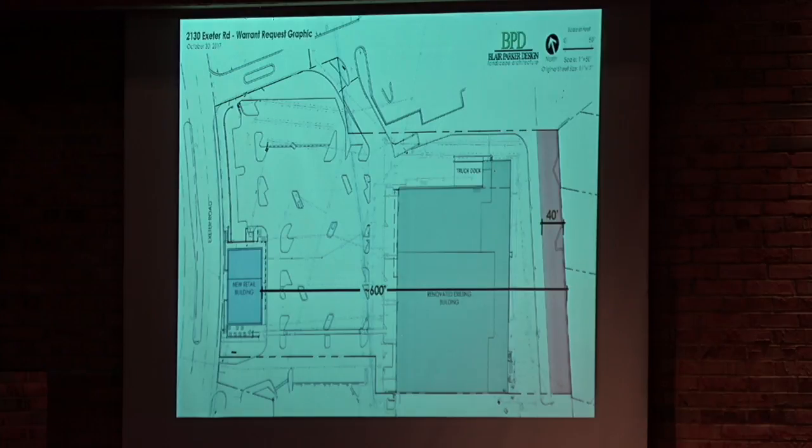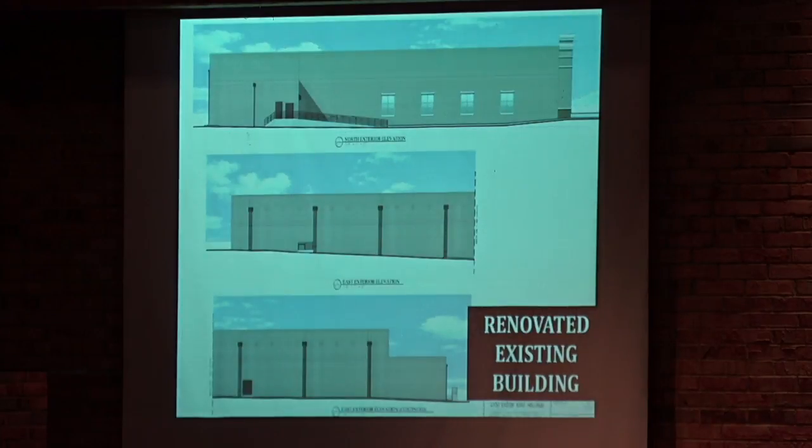With the tenants that they're talking to, they're looking at five or fewer deliveries a day for the particular tenants. So a significant reduction in deliveries to this site. They will be utilizing the existing dumpster enclosure and a second dumpster enclosure for the outparcel building, which will be divided into two bays, as shown on your plan.